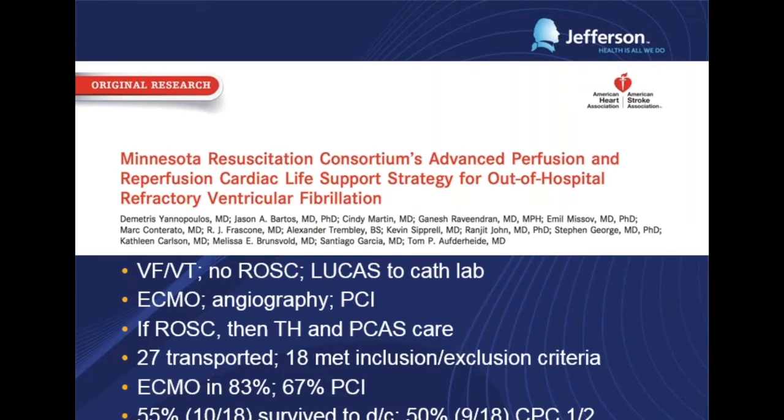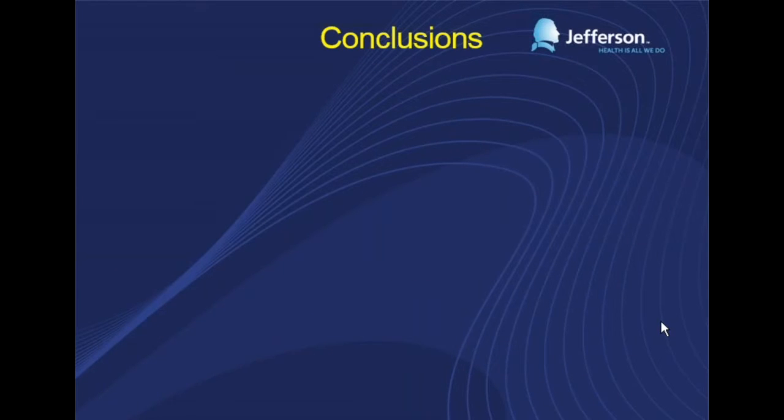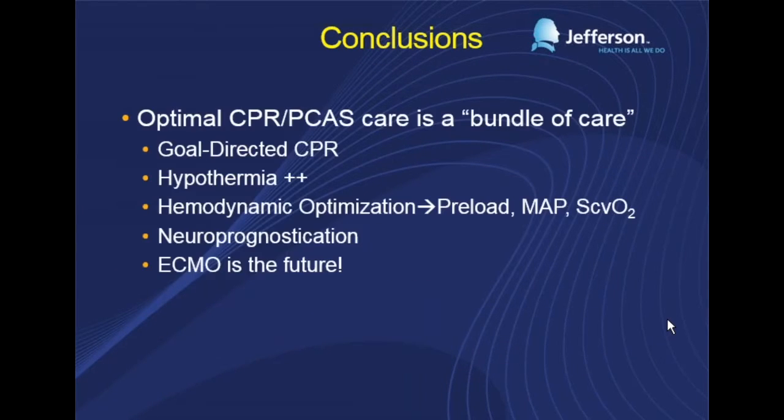These are patients who just would have gone to the ED and got ongoing CPR and then most likely pronounced dead. Your chances of surviving when you're 30 minutes into a VF arrest is very low. I think most people would agree it's under 10%. Their historic data suggested they had 8% survival in this population before they started this approach to these patients. So hyper-aggressive management strategy leading to much more survival after cardiac arrest.